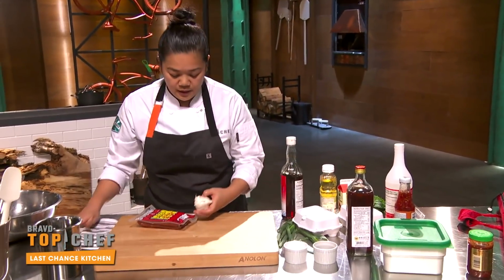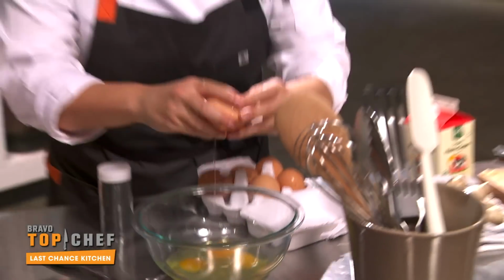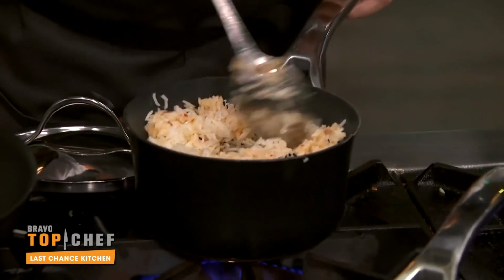I think it's always great for chefs to kind of remember their roots. And a challenge like this can bring them back to what really started it all for them. Did you get some crab over there, Jamie? Yeah. This is gonna be delicious. Jamie created a really delicious and flavorful deconstructed fried rice.